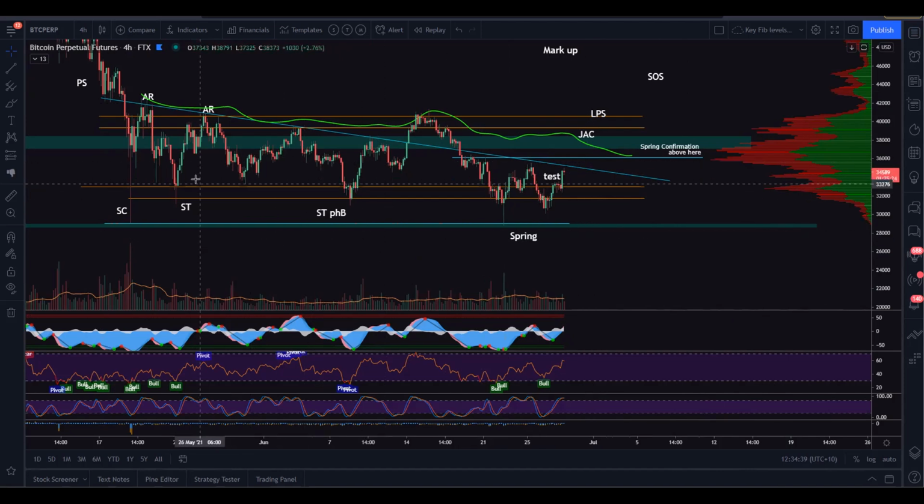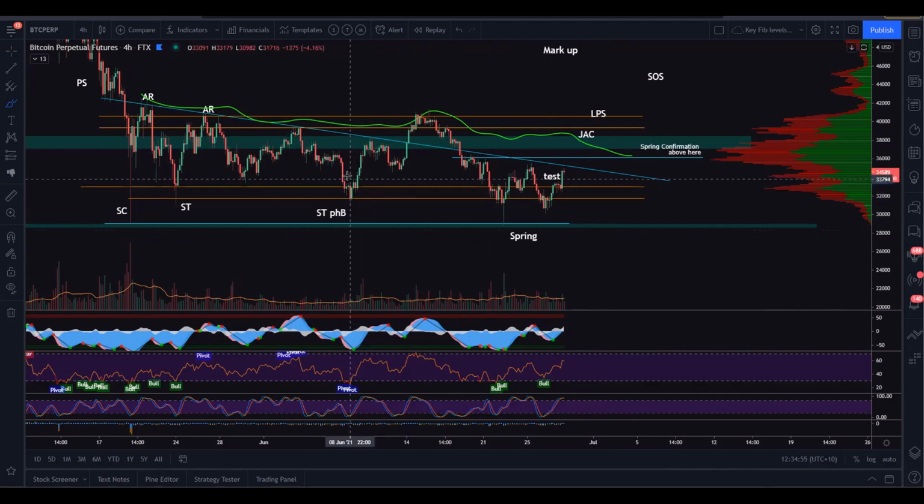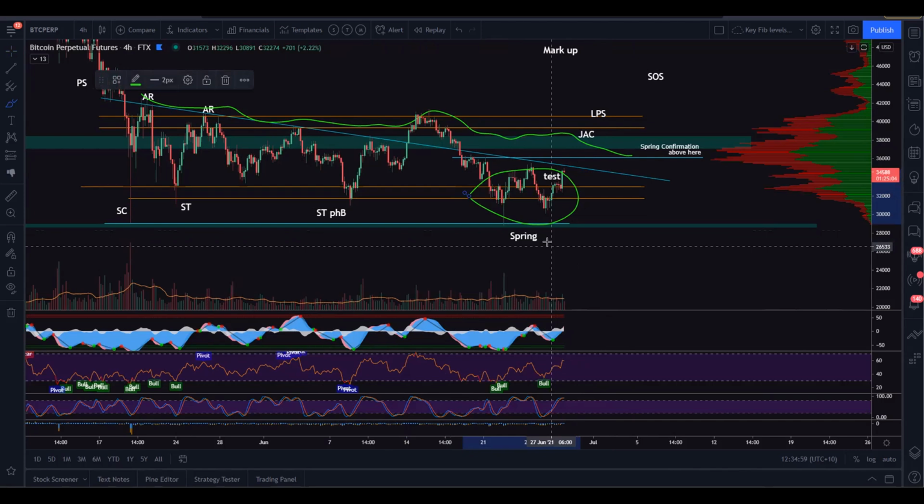So, generally in a reaccumulation range, right, where a lot of the whales do a lot of their buying, they buy the whole way through and sell the whole way through. But the most crucial part is below the range lows. So, they do a lot of buying at the second test in phase B, and a lot of buying in the spring, especially a longer complex spring like this that's taking longer to play out.